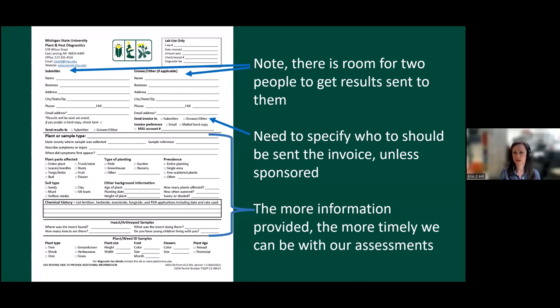The bottom two-thirds of this form is asking for details about the scenario where the plants or the soil came from. It's asking you about the type of plants, the location, when the symptoms occurred, what the patterns are, the type of planting, and so on and so forth. A lot of times we get our samples and this form is not fully completed, particularly the chemical history. And so we have to follow up with questions. So in order to save us time and get your results back to you in a more timely fashion, we suggest that you fill out as much of this form as you can when you submit it with your sample.